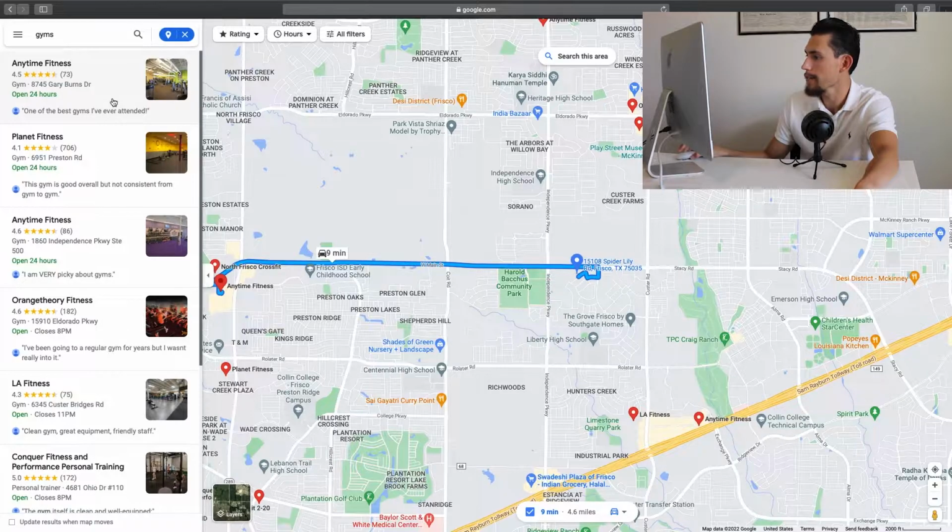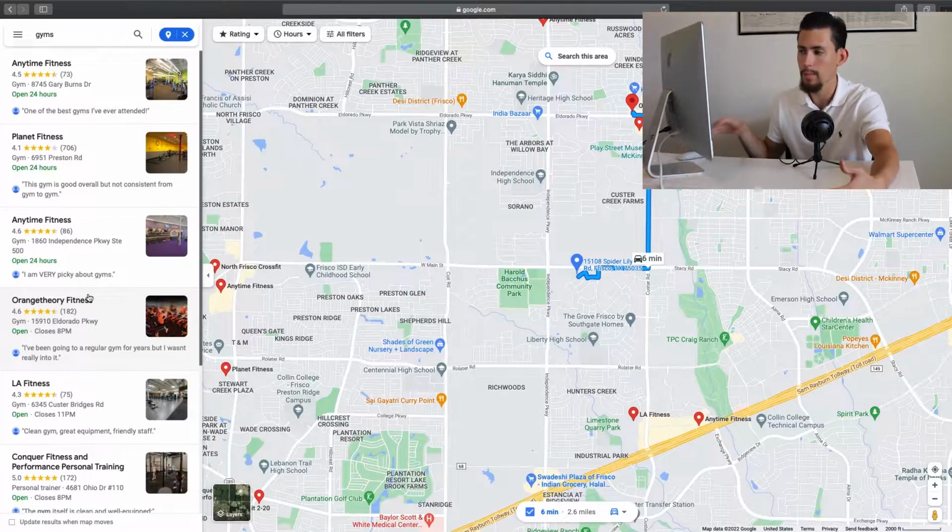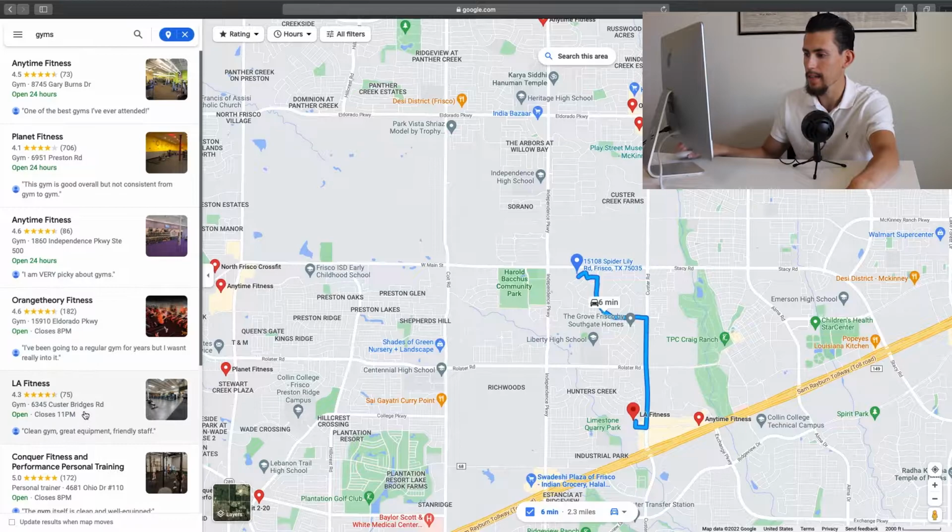Now, we do have a few gyms in the area. So we have the Anytime Fitness 9 minutes away. You have a nice Planet Fitness 11 minutes away, another Anytime Fitness. You have an Orangetheory, so that's going to be more of your group classes. And lastly, we'll hit these last two.